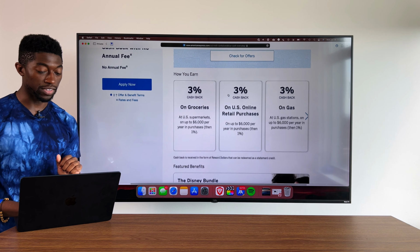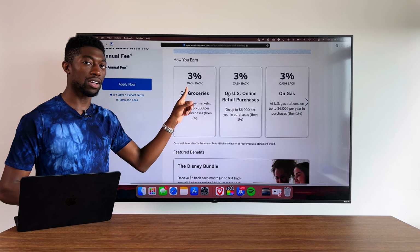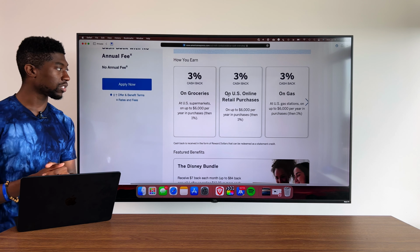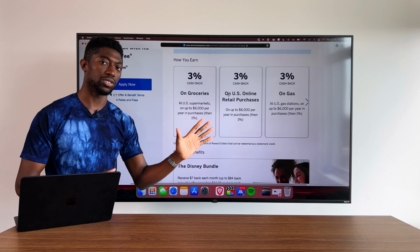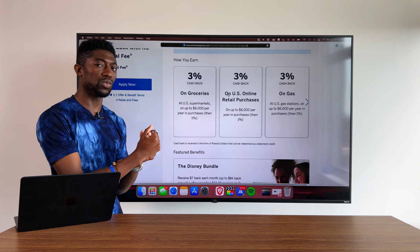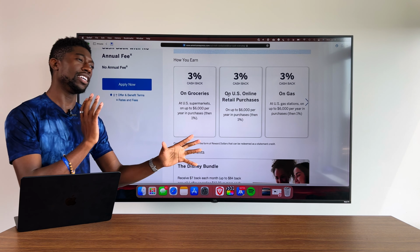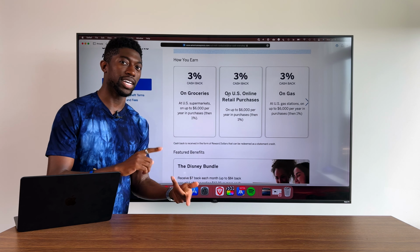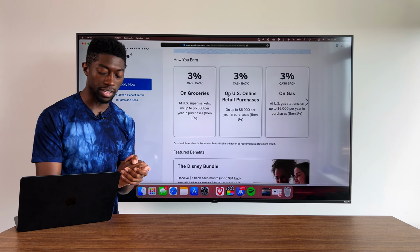Moving on to the benefits here. So this 3% cashback on groceries was already here before. This is at US supermarkets, and it's up to $6,000 per year. So once you hit that $6,000 in that category, it'll drop down to 1%. And I'll get into the topic of wholesale clubs at the end of the video, like Costco and Sam's, if you're able to use it there.